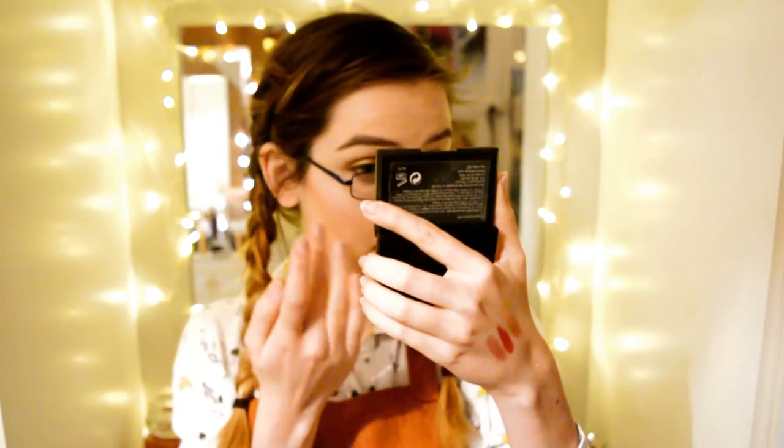And this lipstick though, love this lipstick, it's a friggin' winner. I really love it, I really love this lipstick. The highlight, not so keen on.